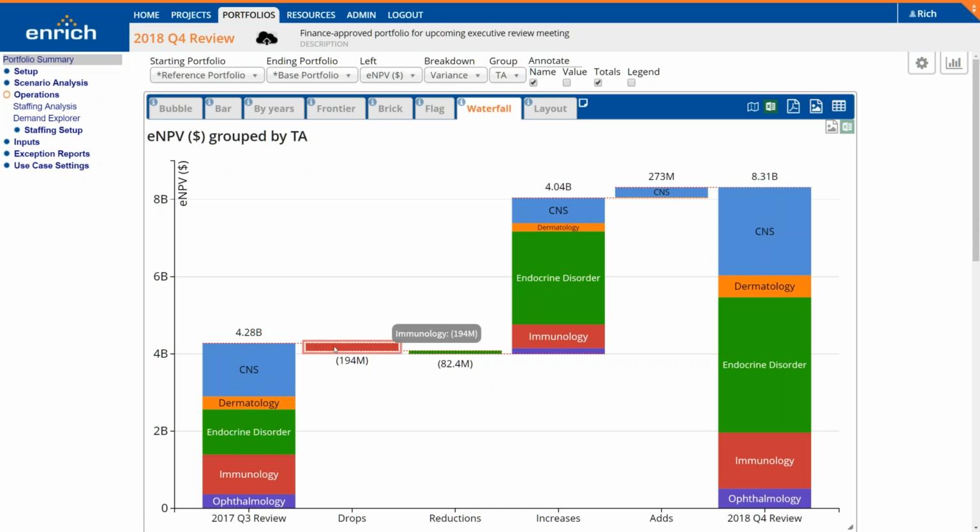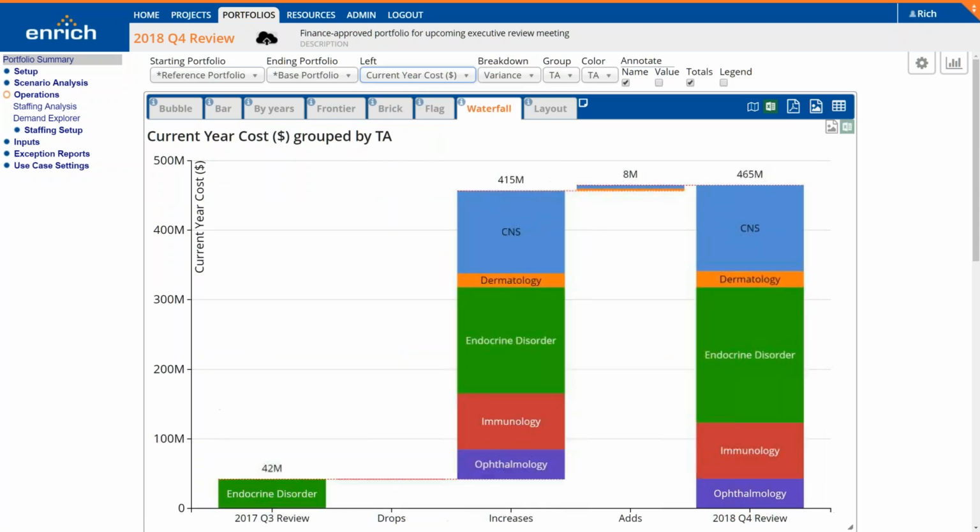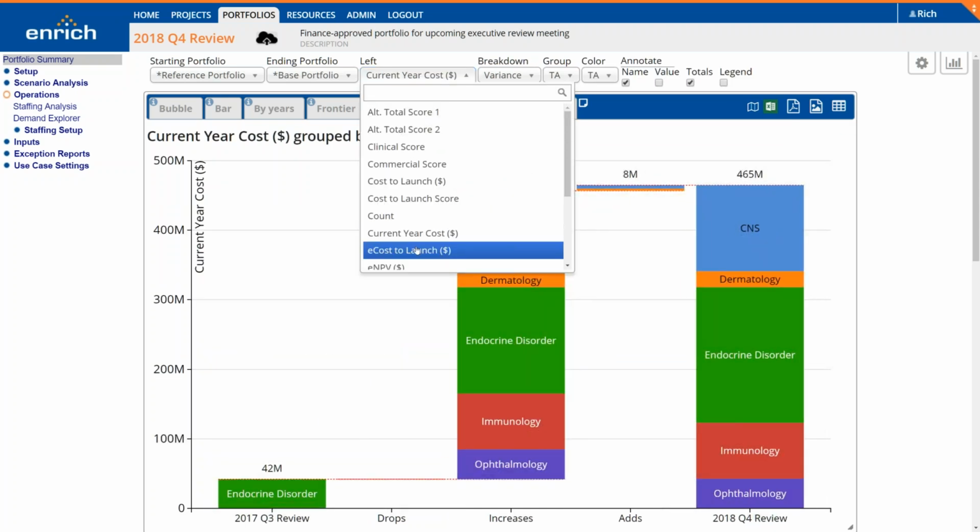What's changed? There's been a few drops in the immunology portfolio, and then a reduction in value for one or more projects in endocrine. But we've had increases in the following therapeutic areas, and we've added some CNS compounds to the portfolio. So in this way, we get a sense of exactly what's changed for ENPV, or for that matter, for current year cost, or for cost to launch.